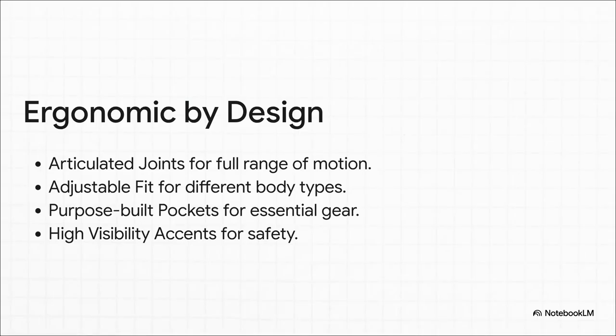But look, all the advanced materials in the world don't mean a thing if an officer can't move properly. And that's why the design is all about ergonomics from the get-go. We're talking articulated joints for a full range of motion, an adjustable fit, and pockets that are actually designed for the gear they're meant to carry. This isn't just body armor, it's designed to function more like elite athletic wear.